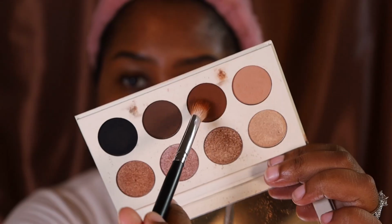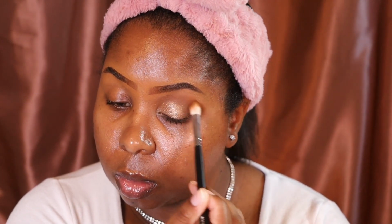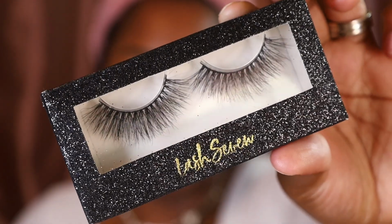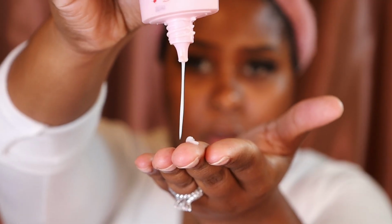Then I'm switching to the Dose of Colors Times Makeup Shayla palette, and I'm taking this warm brown. You can also just use your bronzer, but I felt like there was no dimension or warmth to the eye. So now I'm taking these 7 Lashes in the shade Vicky, in the style My Bad, doing a little wing liner, and now it's on to doing complexion.